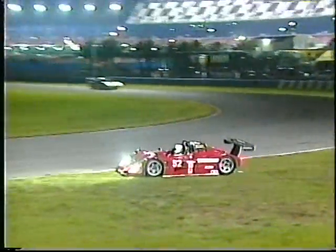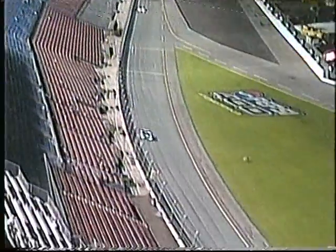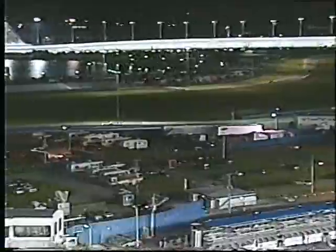AGT leader has 4th gear only. How close is the next guy in class? Oh, okay, so 05 looks dead. 05 looks whoops. There's one of the Alphas. More breaks before the checkers. Okay.